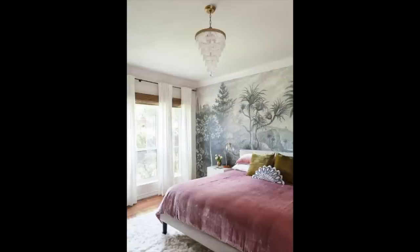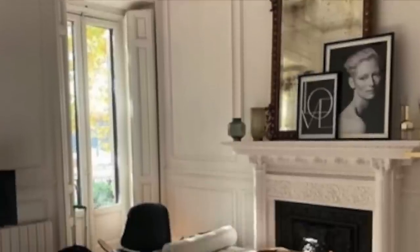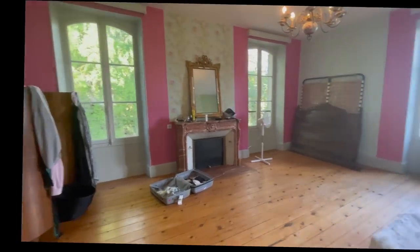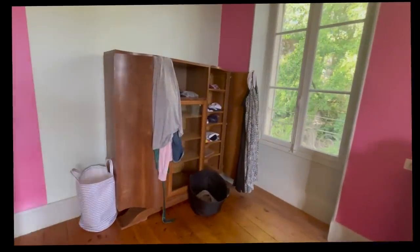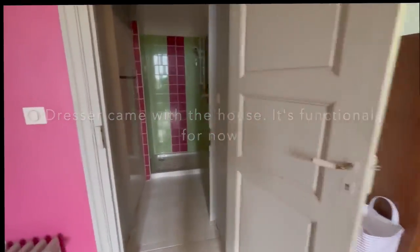I can't decide if I want it to be eclectic chic or modern chic. I think it could go both ways and be absolutely gorgeous. So we shall see. I think it depends on what furniture my mom accumulates in here. Right at the moment, she has this nice little dresser. Not sure if it'll stay. I don't think it should.